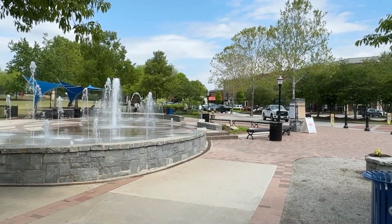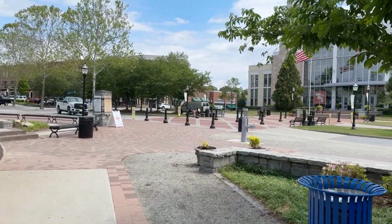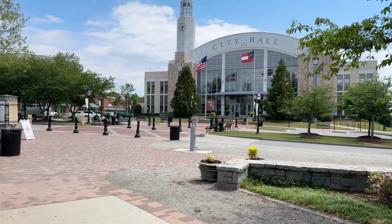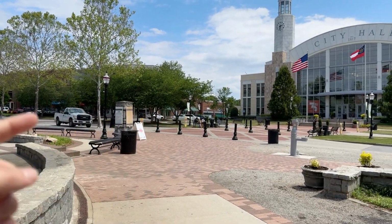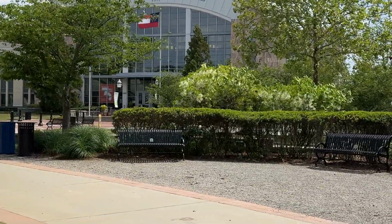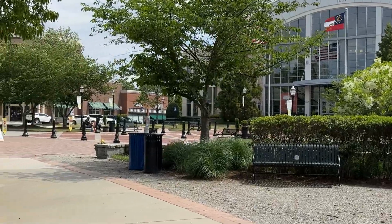You can see we're across the street from the City Hall building. And then also back there are those shops where we started, and then the homes, those townhomes on the other side of City Hall. In addition to the parks and the green space that we have here, there's definitely some other reasons why so many people are moving to this Suwanee area.